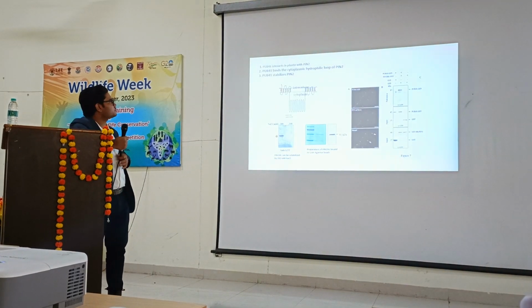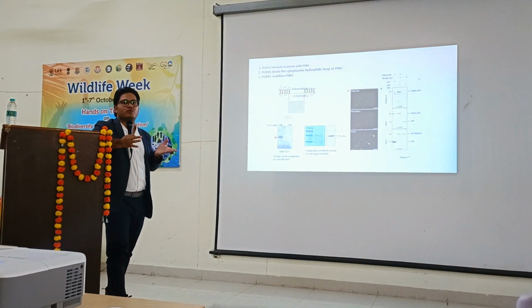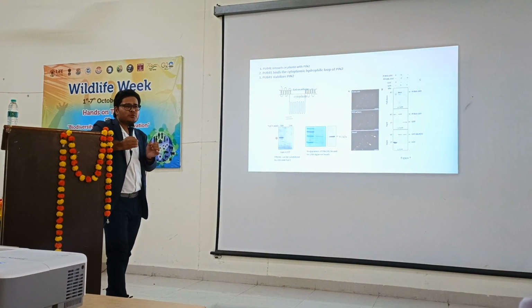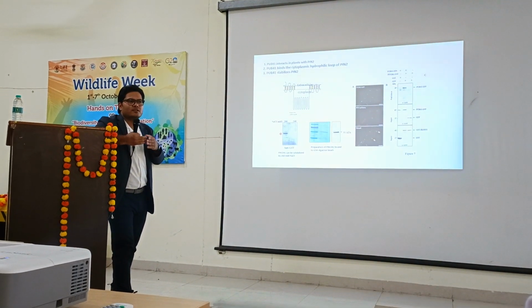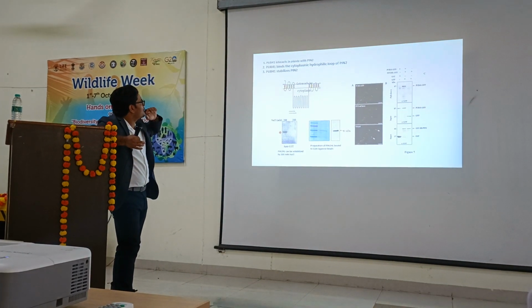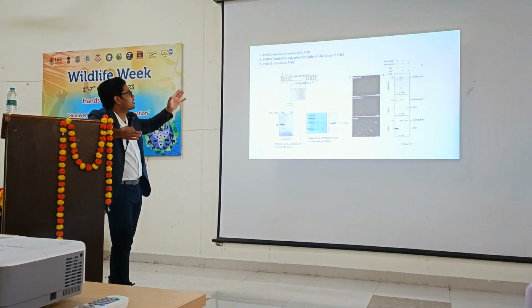So, why did I do this process? To check the co-localization. What is co-localization? You do the confocal microscopy and you check if two proteins are sharing the same space. If they are interacting, they will share the same space inside the cell. So what I found is that POF41 interacts within the plant with PIN2.